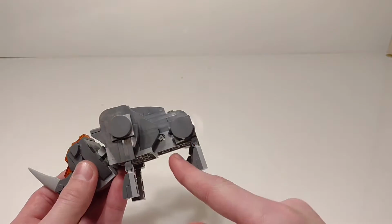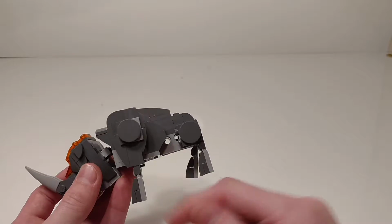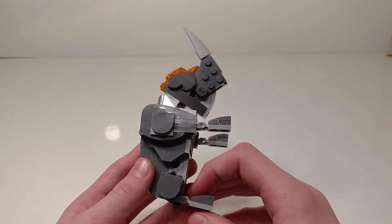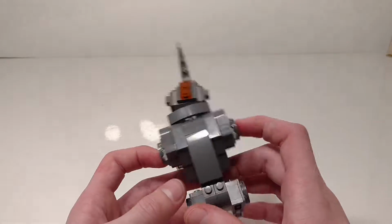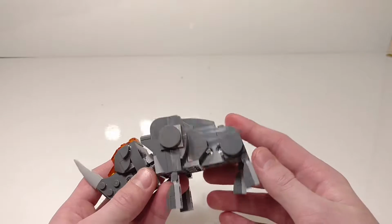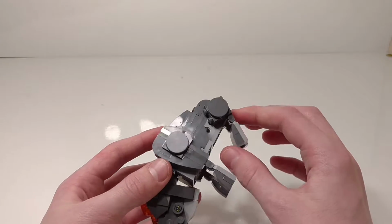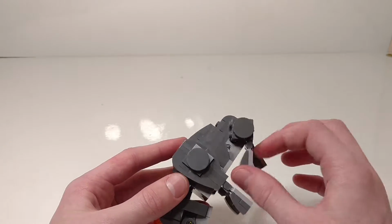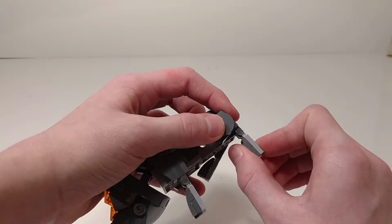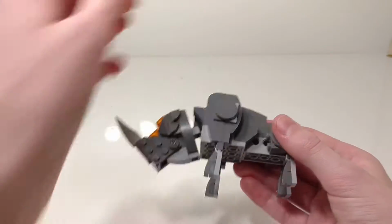Though, it does really annoy me that they didn't cover these studs with a tile. Like, there's no point in not covering them, and also that they left these studs, technicals all exposed. Though I do overall like the shaping of the back, and it is decently posable, not as posable as the other two. The back legs swivel here, connect with Technic pins, and then all 4 legs bend at the tip on a click hinge there.